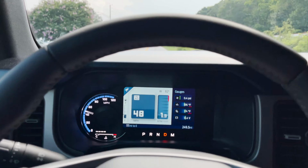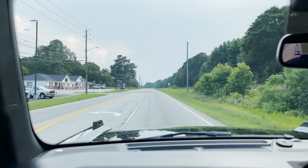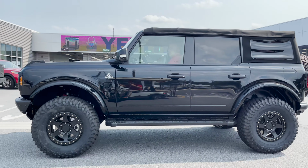So the kits that we have available for the Bronco, we have a leveling kit option, like a 2-inch spacer option, and then this is the 3-inch legit coilover kit. But ride quality is unbelievable. So smooth on 35 mud terrains.